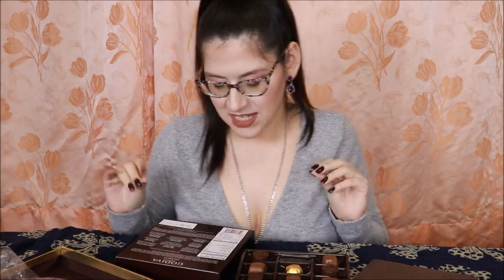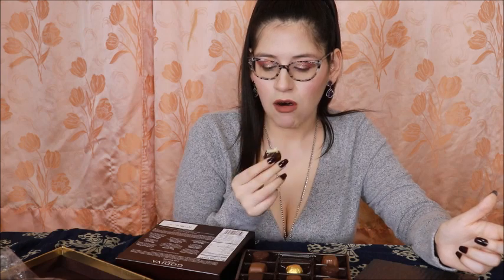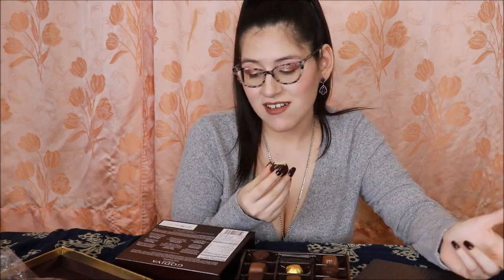Well, I don't know where to start. Oh, I can take this thing off, which is great, because then I can look at the back and try to figure out what is what. I'm so excited. It smells delicious. So first up, I'll grab this one. That's it. That should be coconut.